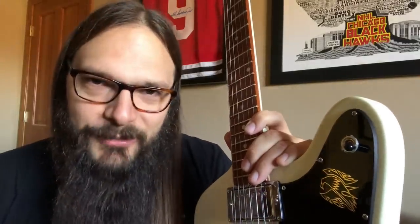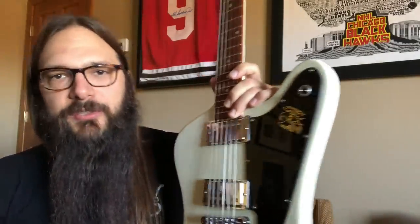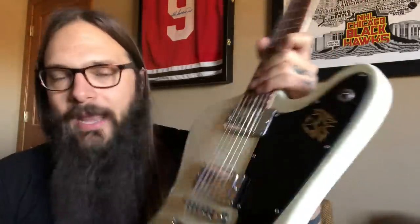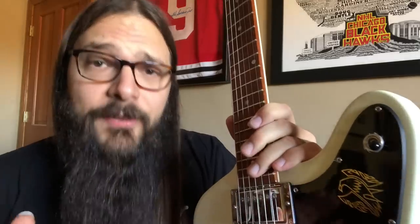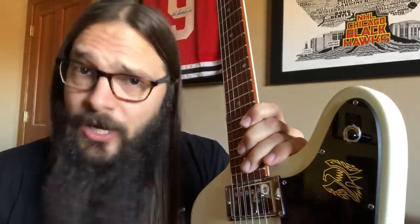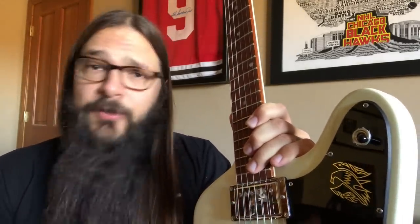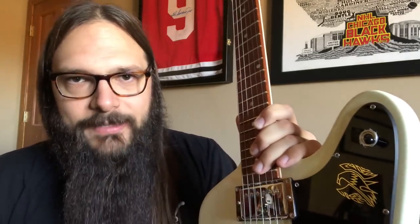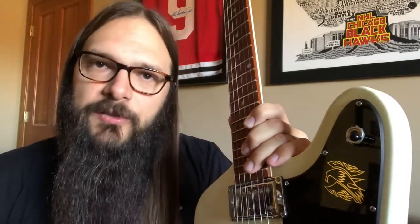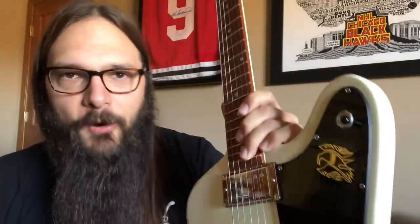Second to last on our electric journey is this Gibson Firebird Studio in white. An absolutely gorgeous guitar, and quick fanboy alert, I got this guitar solely because of Johnny Winter. Johnny Winter was my first guitar hero. I still love listening to Johnny Winter's albums. In fact, I oftentimes sit in my downstairs studio, throw on a Johnny Winter album, and play along with it on this very guitar. Yes, it's very fanboy, but you know what?